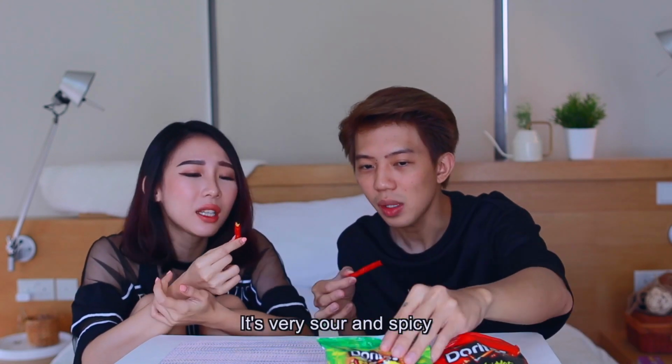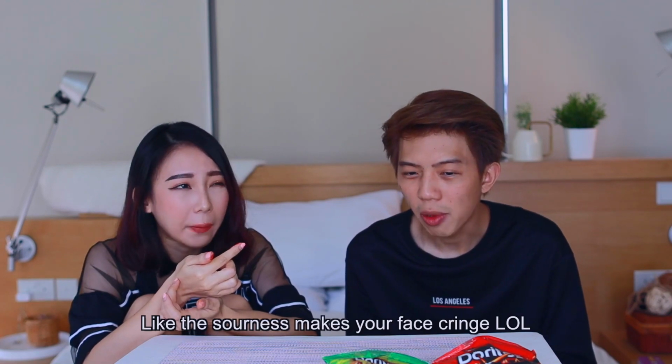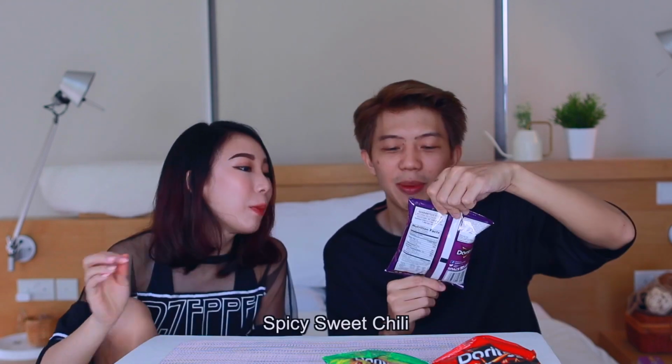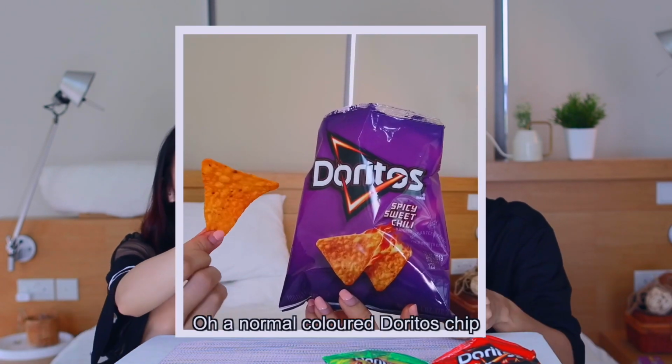Wow. Very strong flavor. Very sour and spicy. Yeah. I think it's more sour than spicy. Mm. Like the sour makes your face cringe. Yeah. Spicy sweet chili. Oh, okay, okay. A normal colored chip.